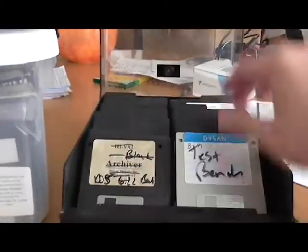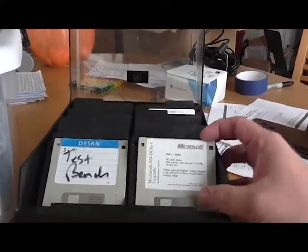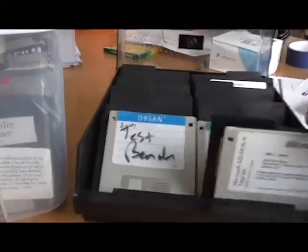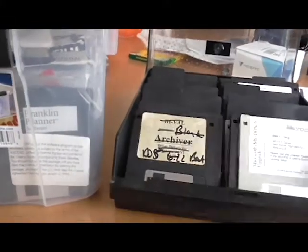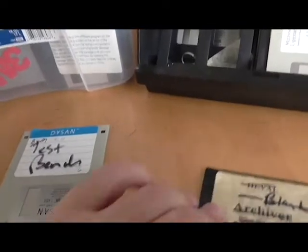All right, now let's get the original set. This is the original set of discs I bought when I first started collecting. Here is MS-DOS 6 Upgrade. So I never use that. This was to use Test Bench. It's a real cool program if you want to do some testing on your old computers. Test Bench is awesome for that.